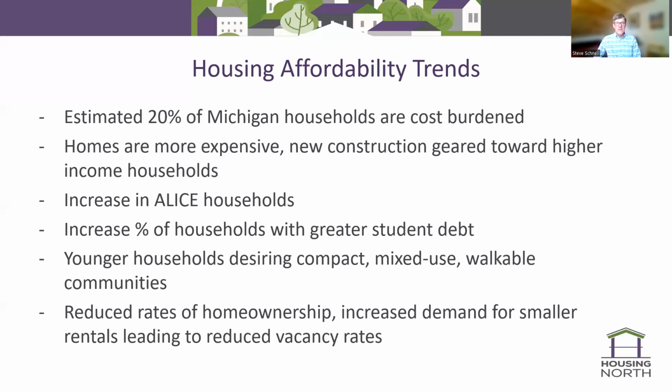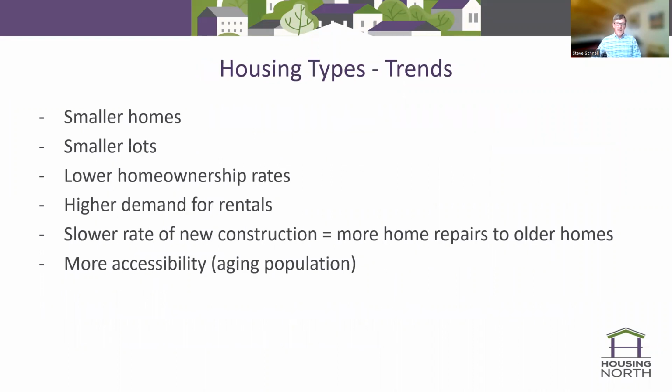New recruit to a local business. There's really a lot of opportunities. And also with the younger crowd, they have a higher percentage of student debt compared to what the rest of us had 10, 20, 30 years ago. So there's a lot pointing to ADUs. And again, similar to what I just talked about, the housing types, interest in smaller homes, smaller lots. There's a lower home ownership rate, and so higher demand for rentals. Slower rate of new construction for larger homes because there's more investment. So less investment for an ADU is an attractive opportunity. And then again, the aging population.